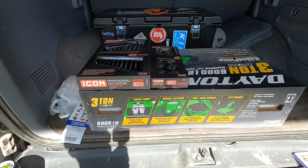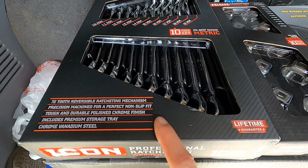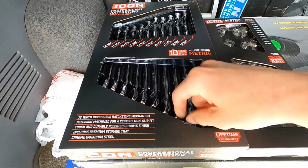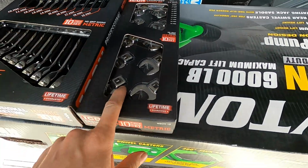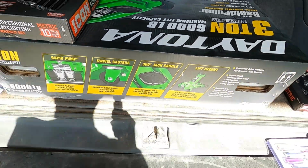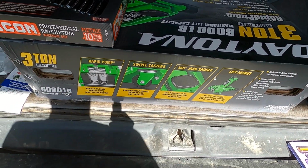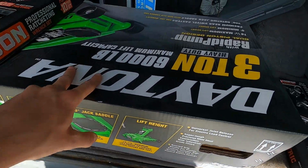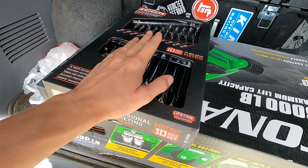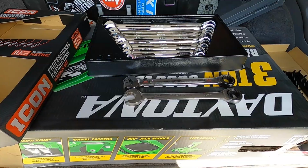Alright, we're back from Harbor Freight. Just kind of wanted to go over what I got. We got the 10-piece metric ratcheting wrenches. We got some crow's feet, and then we got this Daytona jack, 3-ton. Looks pretty quality. So let me get all this stuff out of the box, and I'll kind of explain why I got this specific ratcheting wrench set.